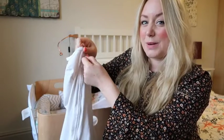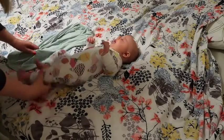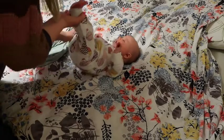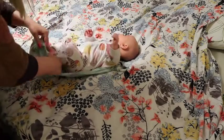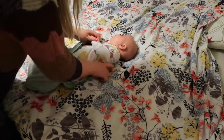This swaddle is the best one I've ever used. It's called a swaddle pod. I will link it below. It's got a zip, so it's absolutely brilliant, because some of the swaddles you do this technique of wrapping it round. That's what I used to do with the boys, and by 11 weeks they get out of it. She's been in it since birth. She's still in it and she's 11 weeks. I don't think it's getting too small for her just yet, but I will definitely be getting the next size up.